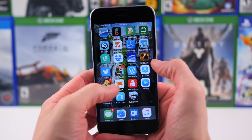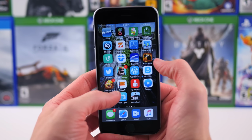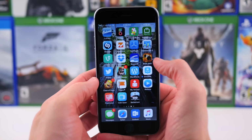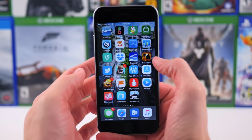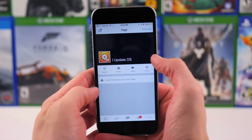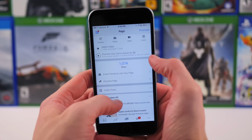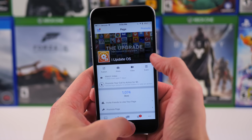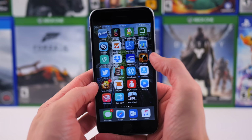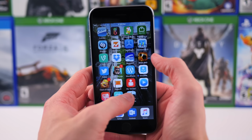Clash of Clans is made by the same makers of Clash Royale. I play that occasionally, not all the time though. Facebook Pages is extremely handy because it allows me to post to the iUpdateOS Facebook page straight from here. It works pretty well. I run into some issues with it every once in a while, and I don't think it's the best designed application ever, but it works not half bad. I don't have that much to complain or say about it. It's a pretty good app overall, and I use it all the time.